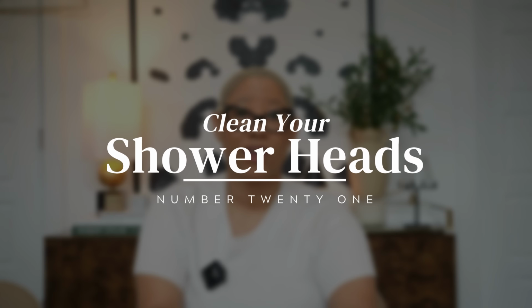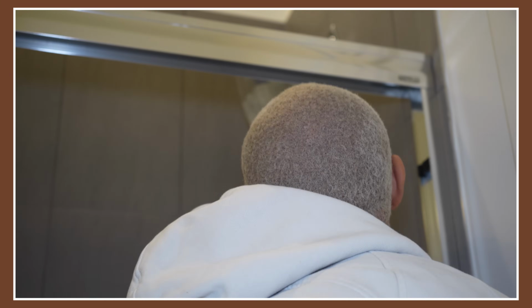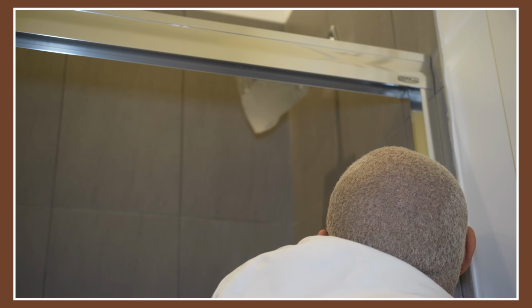I also like to use baking soda to help clean my shower heads. Shower heads get really, really gross and grimy. It's one of those things that we kind of forget to clean. I take a Ziploc bag, I add baking soda and vinegar in that bag, I tie it to my shower head, then I turn the shower on low power, let it fill up all the way so that the entire shower head is submerged. I let it sit there and all the debris falls out.